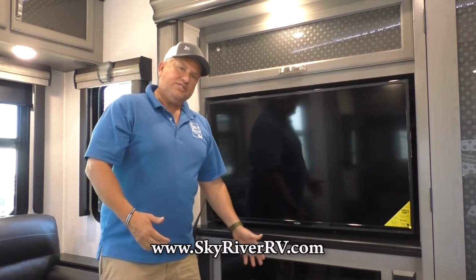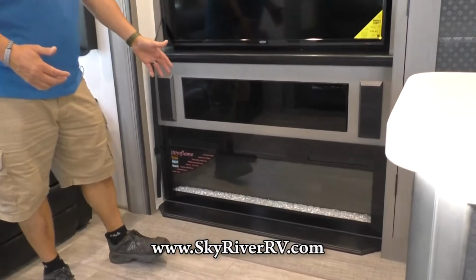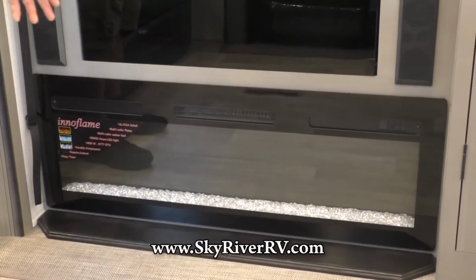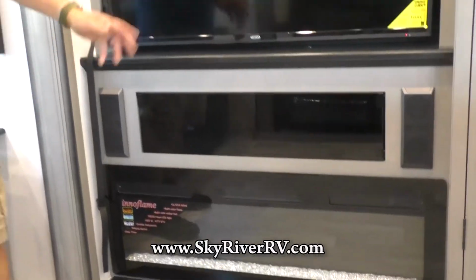Well, this fireplace is not just for looks. It's actually functional as a heat source. So this blows out hot air and can heat your entire coach. It works out really well. You save yourself on propane and you create a nice little ambiance.